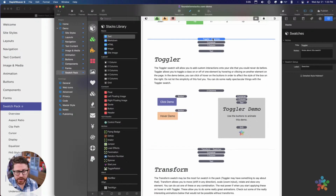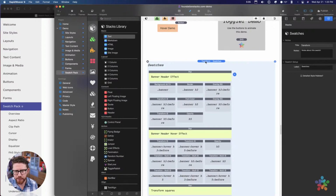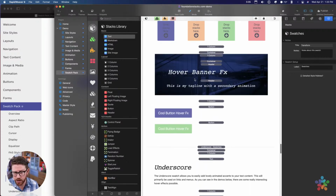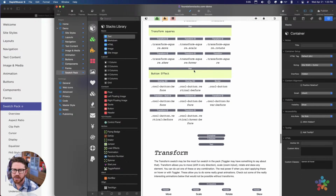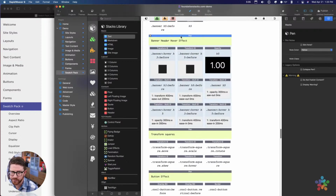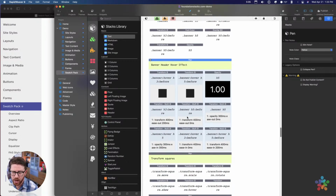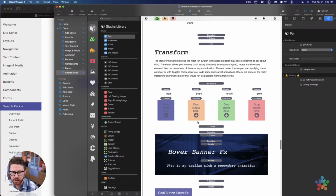So that's Toggler, right? Toggler is, again, very, very powerful. Okay, I'm not going to review this one. I'm just going to tell you right now, I did an entire live stream on this one banner. I'm not going to review that today. You can see the implementation. I organized it into different pens so that it's organized. There's a lot going on there. If you step through it step by step, it should be understandable.